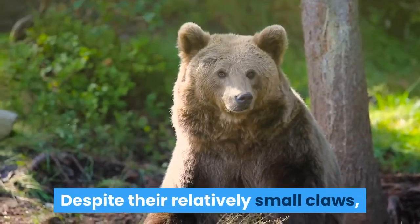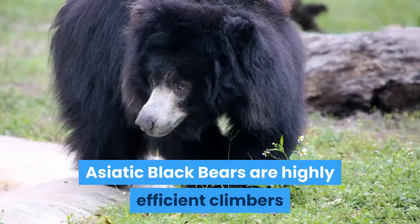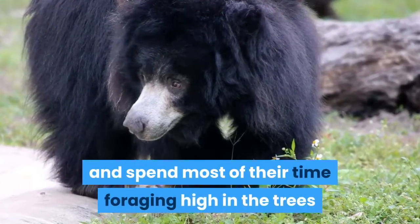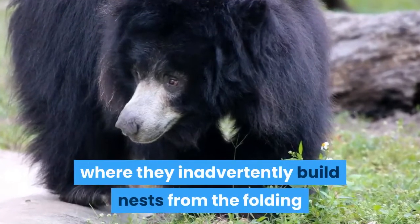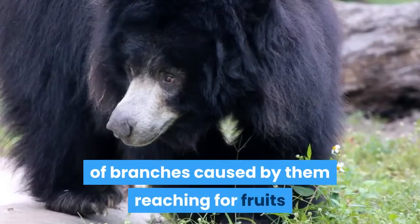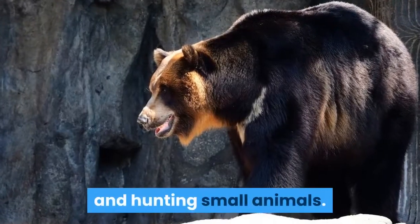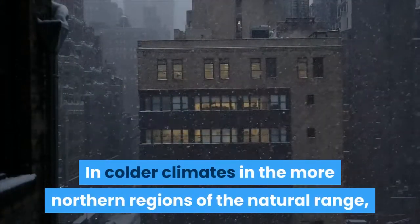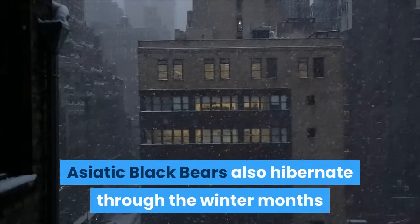Despite their relatively small claws, Asiatic black bears are highly efficient climbers and spend most of their time foraging high in the trees, where they inadvertently build nests from the folding of branches caused by them reaching for fruits and hunting small animals.